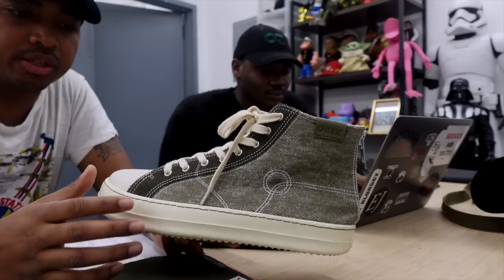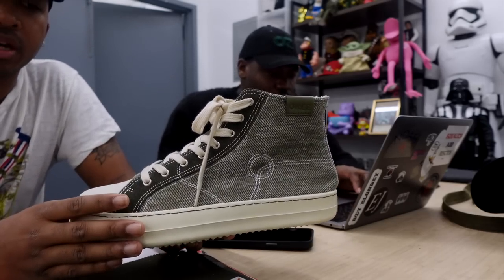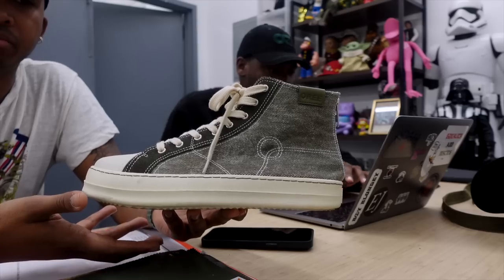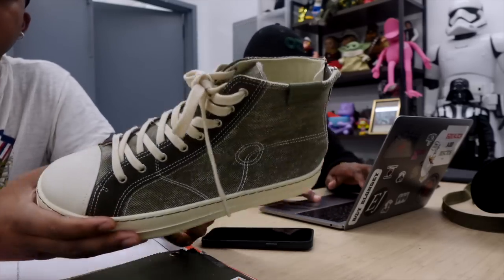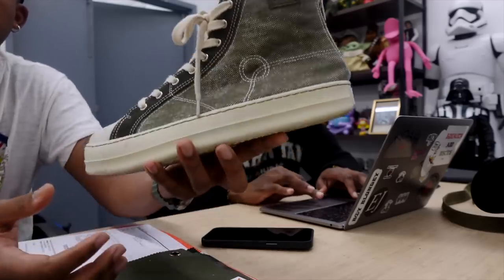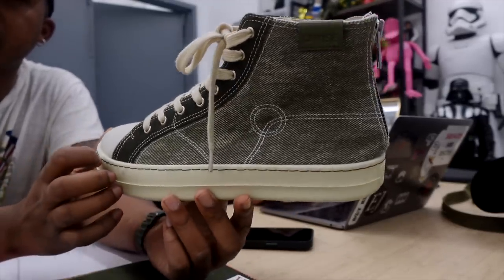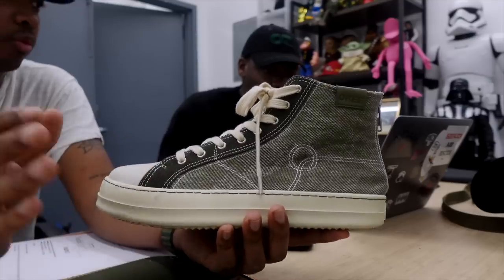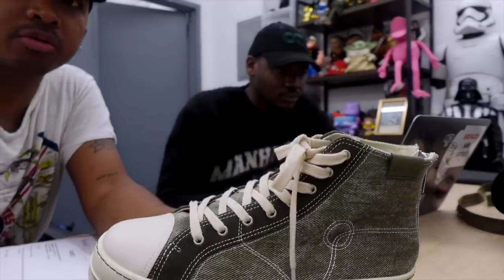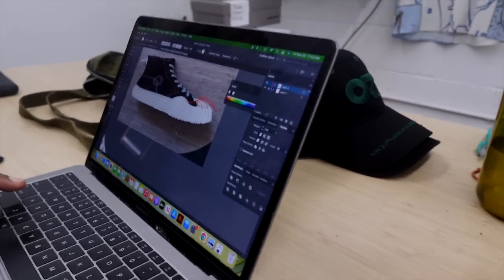Essentially what we're trying to do is that for 2023 we're going to redesign this shoe entirely. Firstly, what we're tackling is just the outsole. Step away from the Rick Owens aesthetic, which this shoe obviously has a lot of. So we're reworking the entire shoe from the ground up. This is in theory how it should look.